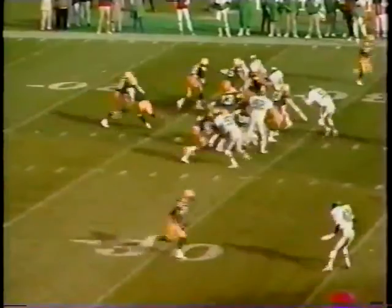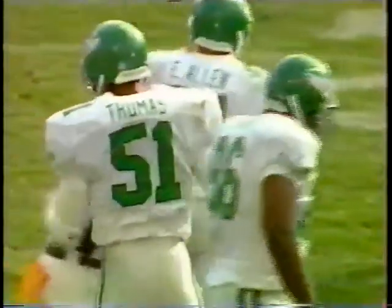Harris in motion. And Thompson trying to make something out of it with the spin move as he hurls ahead for about 2. William Thomas on the tackle.